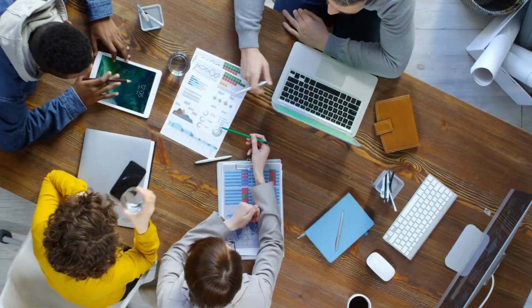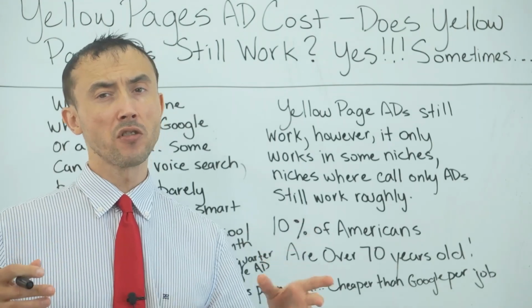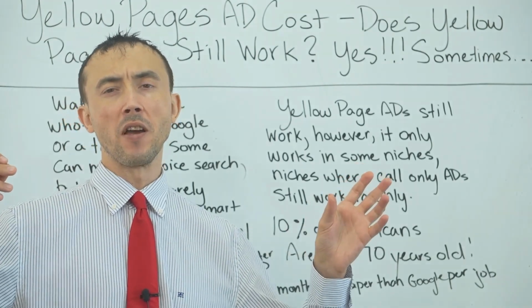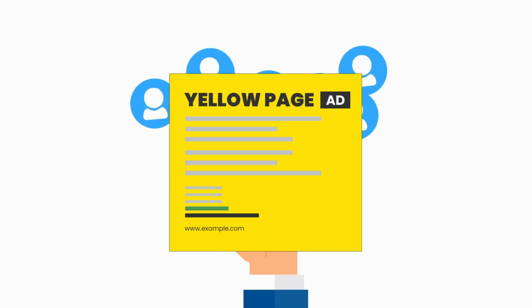There are certain businesses where this does still work, even when paying thousands of dollars a month for a Yellow Page listing. And there's some where it absolutely is a complete freaking waste of time. I'm gonna go through how to tell if you're in a space where you actually can get some extra profitable customers in your local area by using Yellow Page ads.